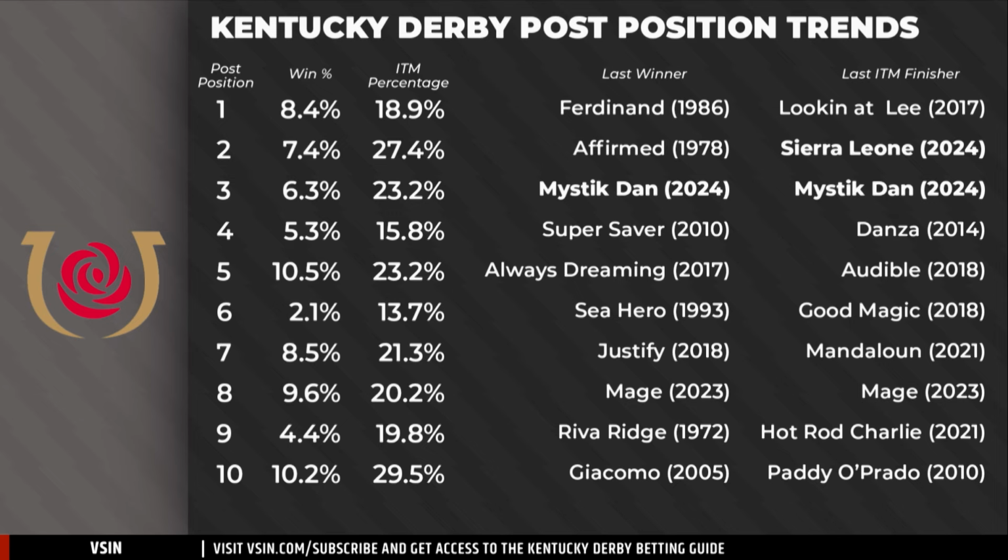Posts 1 through 4 traditionally not been very good posts in the Kentucky Derby. Now, you'll see the win stats and the in the money stats a little bit higher for some of those. You've got to remember this takes into account every single Kentucky Derby. We didn't have 20 horses in the field forever, Aaron. Once we went to 20 horses, we've really seen the wave of horses move from the outside to the inside negatively affect inside runners. So let's say Journalism draws the 3 post, the 2 post. Is that a big problem for Journalism?